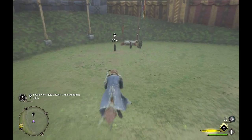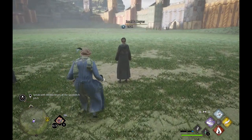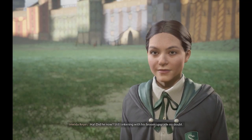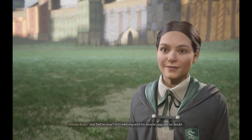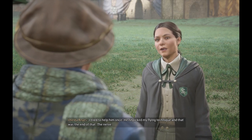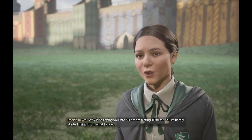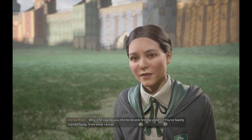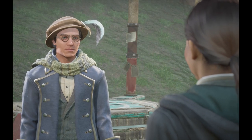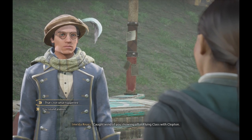So here she is. Ravenclaw. All right. Imelda Reyes? Imelda. Albie Weeks sent me. Did he now? Still tinkering with his broom upgrade, no doubt. I tried to help him once. He nitpicked my flying technique, and that was the end of that. The nerve. Why is he roping you into his broom testing silliness? You've barely started flying from what I know. Caught wind of you showing off in flying class with Clopton. Rude nahi hote, sweet rehte.